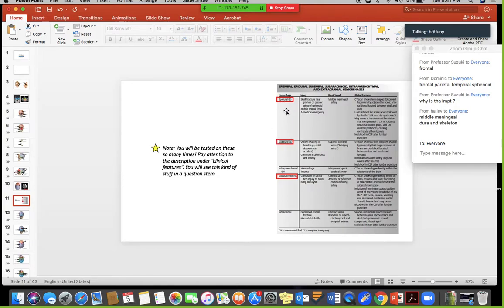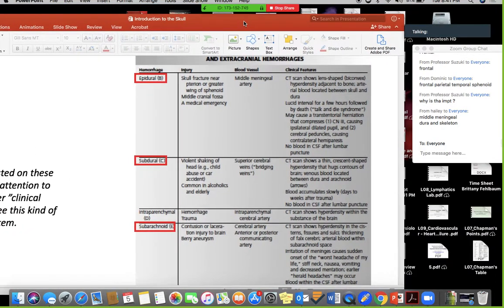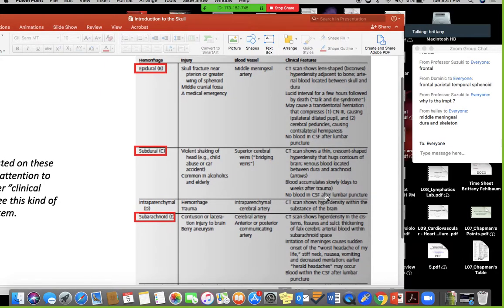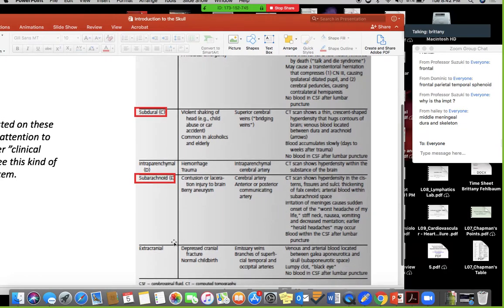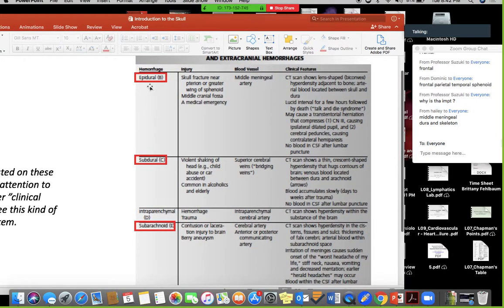So you really need, and this is kind of going a step ahead of what you had today, but I think you're getting a lecture from Dr. Chestnut tomorrow. I thought that's what he said. And he's going to go over this. But the way you're going to see it, see if I can zoom in. Okay. So this chart right here is from a book called High Yield Anatomy. And you're going to see these bleeds described in question stems, and they're going to use this stuff here in the clinical features. So the intraparenchymal and extracranial, don't worry about those. The 3 you need to focus on right now are epidural, subdural, and subarachnoid.